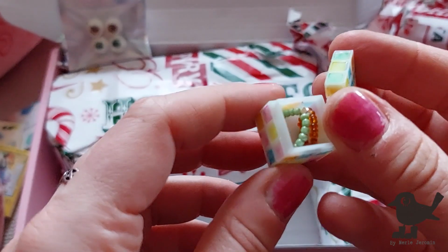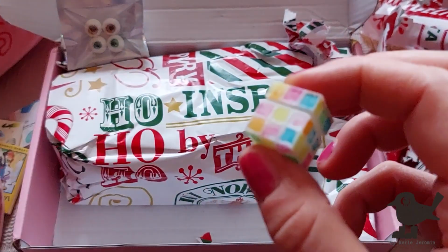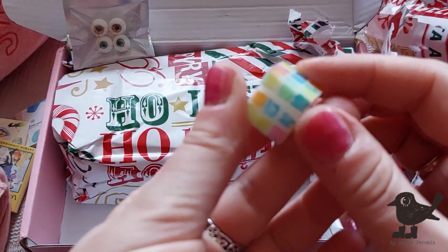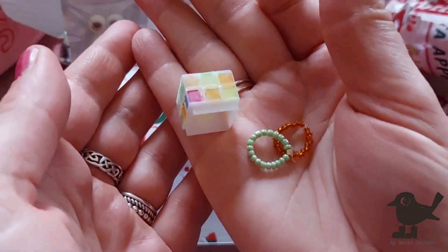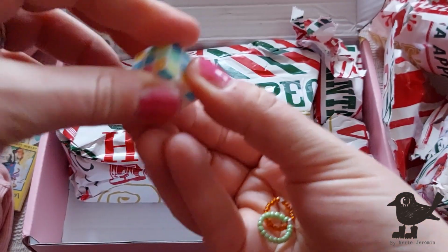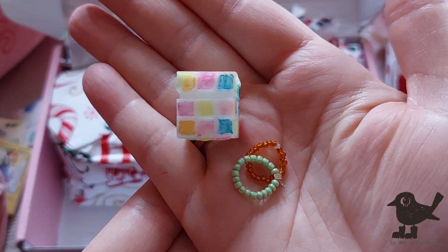Oh! Oh! Oh! You guys, this is a box. It's not a Rubik's cube. I mean, it could be. It has tiny bracelets in it. Oh, how cute is that? I feel really embarrassed. I'm sorry, Rosie, that I thought it was a Rubik's cube. Well, that's really cute. Thank you so much.